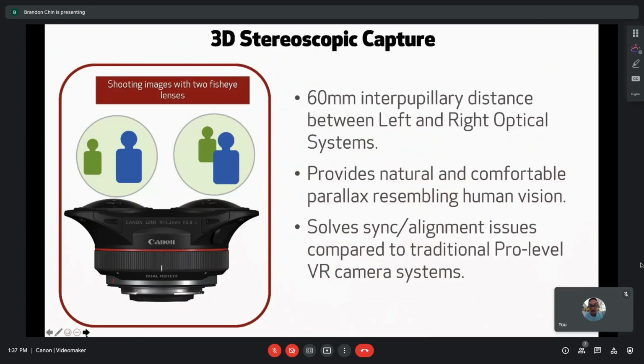When you look at how this is capturing, it's very similar to human vision. You can close one eye and you'll see that your nose is on one side. You close your other eye, and your nose is on the opposite side. Your perspective with human vision shifts between your two eyes. By having a 60mm distance between the center of those two lenses, or interpupillary distance, we're able to have two separate images with two completely different perspectives that can be recorded onto a single image sensor.